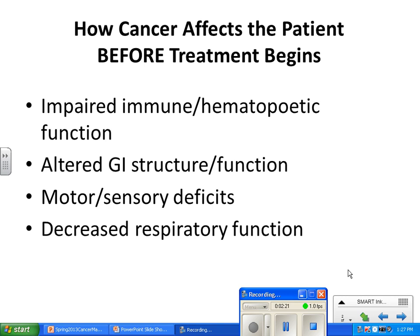And oftentimes that's the first thing that the patient goes to see the doctor about. I don't understand it, doctor. I'm eating the same, I'm exercising the same, but I'm losing weight. I've lost 20 pounds in the last month. Because the tumor that patient has is taking all those nutrients that he's ingesting, and instead of using it to maintain his own body, it's taking it to maintain its own growth, the cancer's growth. So patients will show unexplained weight loss.